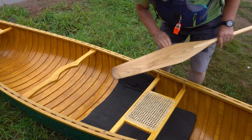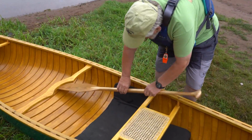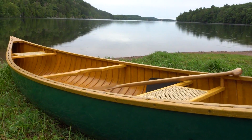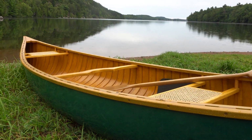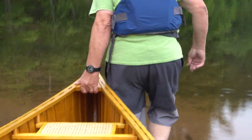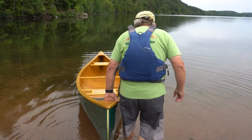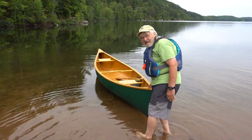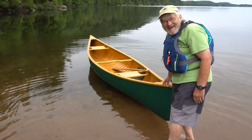And the boat is a tandem canoe. It has 2 seats in it, but I'll be paddling it solo this morning, which is exciting for me. I love paddling solo and seeing how it will handle when I sit in it. And hopefully I don't go swimming. It floats.